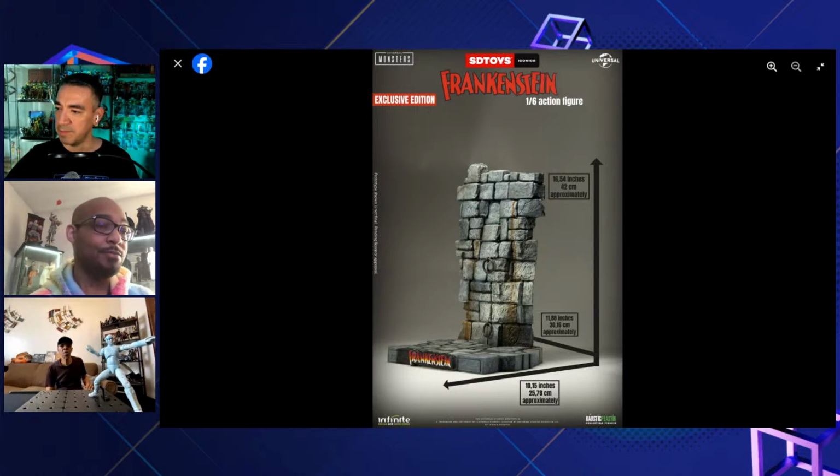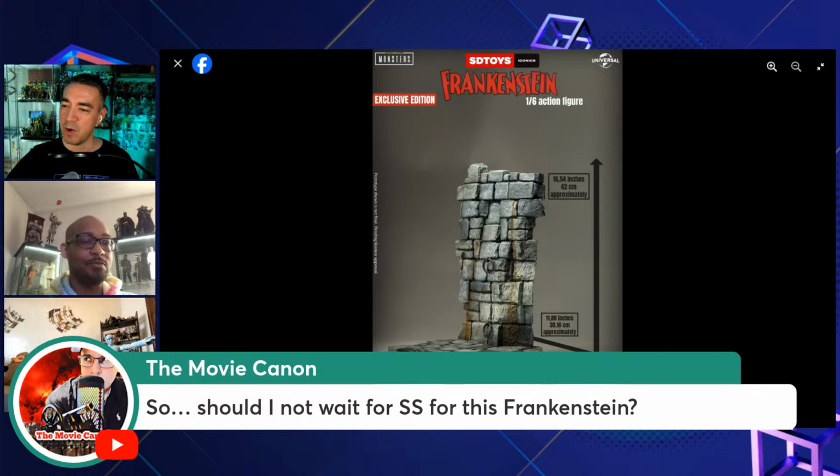Not sure. Movie Cannon's asking, should I not wait for Sideshow for this Frankenstein? Yeah, I don't know, man. That's the thing. I'm sure collectors are now questioning and having the same question, right? Just based on what we just said. But we'll leave it up to each of you out there to gauge it how you want. Maybe no other company comes out and does other Universal monsters, and then Caustic Plastik's in the clear. But there is a possibility, right?